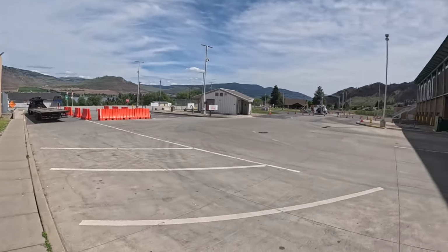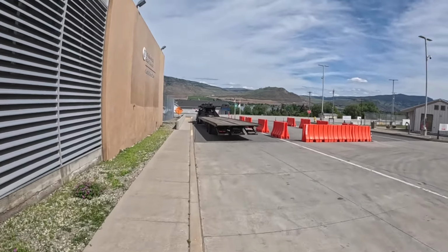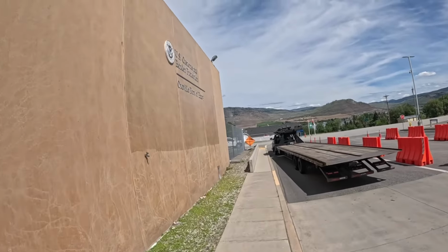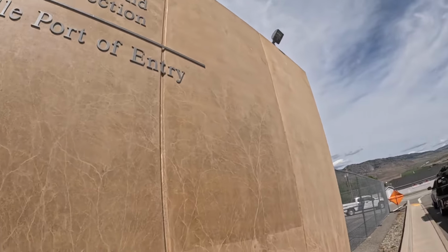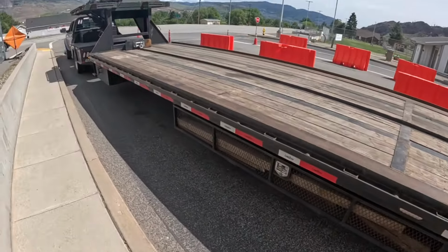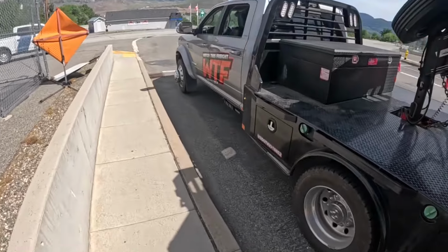Back in the United States, had to pay a user fee. It's like $15 since it's a commercial vehicle. Got to pay to come back into my own country, but yeah, man, it's all good. It's pretty out here though on the Okanagan. This is the Washington side of it.